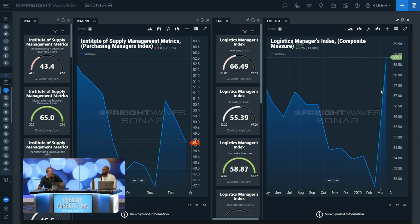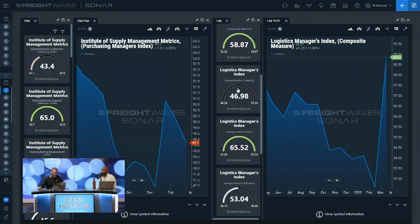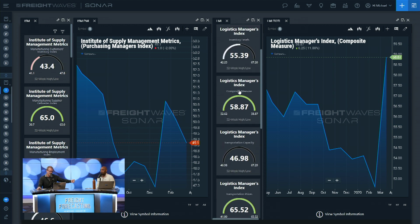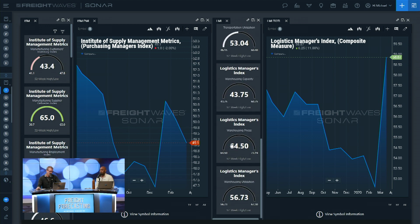Right, severely. And this is a great index that looks at not just manufacturing but, as you mentioned, everything, including consumer stuff as well. That's what I like about it, doing the comparisons between this and the PMI. The LMI also has different components, including a pricing component, and we see similar trends there. It's got spiking transportation pricing, which is 65.52, which is enormous. It's also got transportation capacity, and the composite measure you're looking at. All these things feed into it to make this 58.87, and you've got all the different components broken down here by gauges.